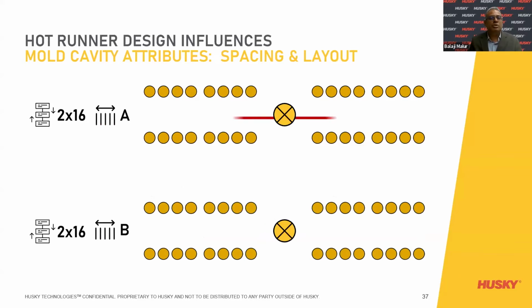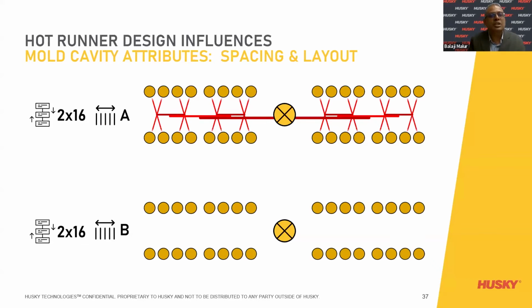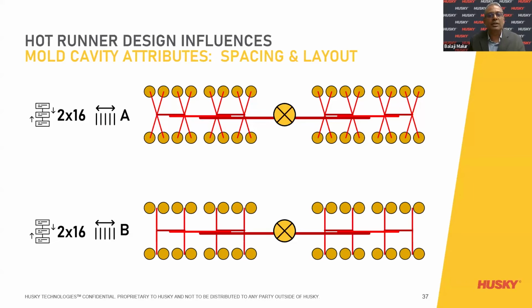The same thing applies to our 2 times 16 drops, for example, making sure of how exactly we are going to design the system. We have 2 types of design of hot runner melt channel. Either we can go with X or we can go with H. So what is the advantage between X and H? We are representing them as A and B. Let me explain to you.